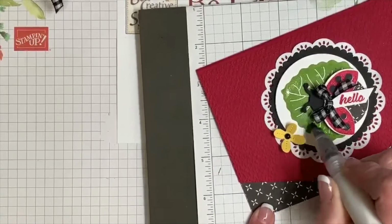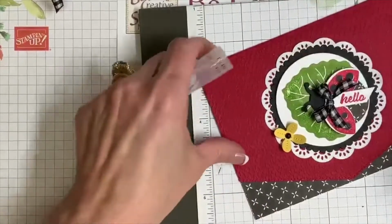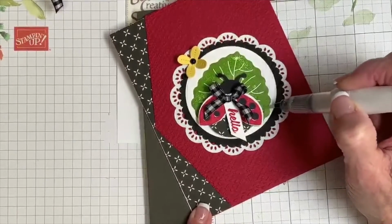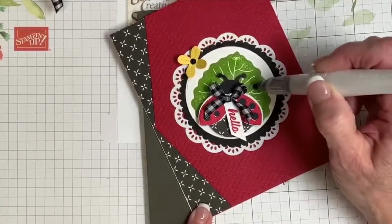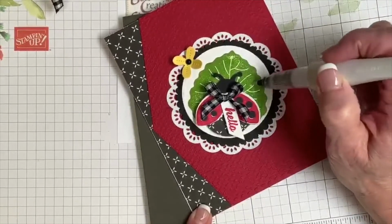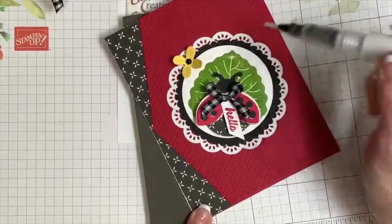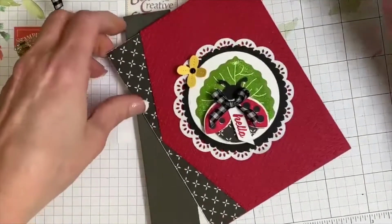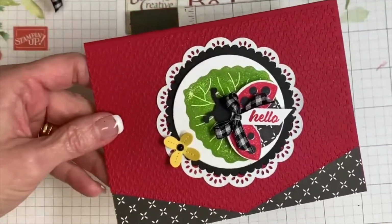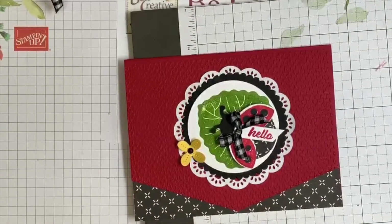Now you can do this before your Ladybug is put there. Unfortunately, I forgot, which always seems to happen with me and Stella. I tend to forget Stella until the very end. But I'm just going around the Ladybug, and we're just going to put some shimmer on that leaf. Okay? And of course, for some reason, it's hard to see Wink of Stella on the camera. I don't know what's so hard about it, but it can be.